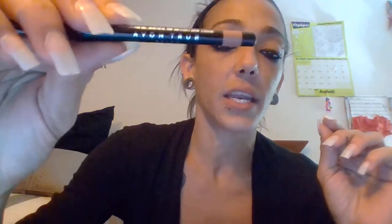This is the Glimmerstick lip liner that I'm going to be using today, and it is the Avon True Color, and it is the nude. I don't know if you guys can read that or not.